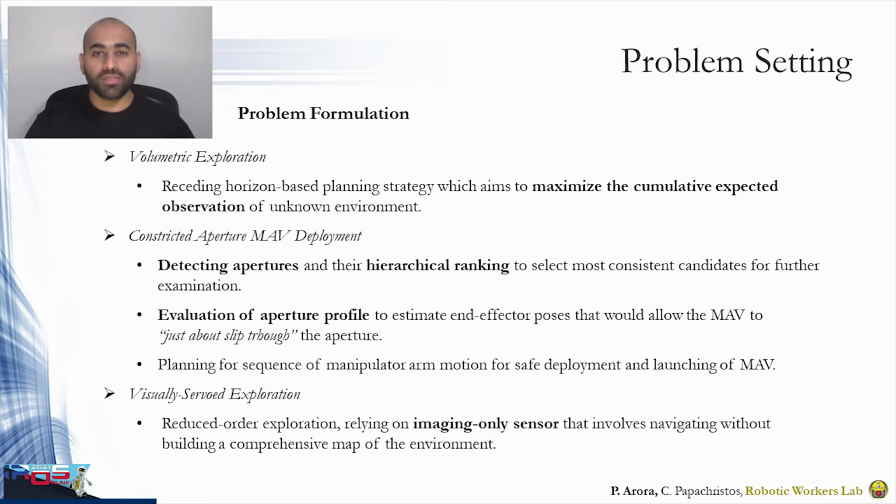Our problem formulation comprises the following subproblems. Volumetric exploration. This is defined as a receding horizon-based execution of motion plans that aims to maximize the cumulative expected observations of unknown environments. In the proposed approach, it is assumed that this pipeline almost immediately reaches maximum possible exploration gain, and hence this problem is mentioned here for completeness.